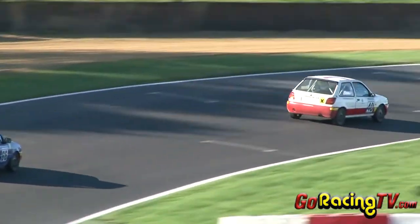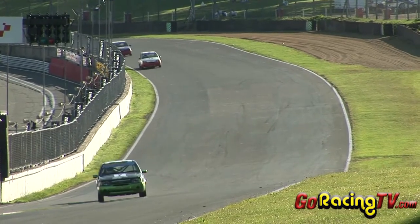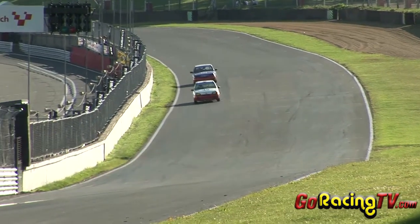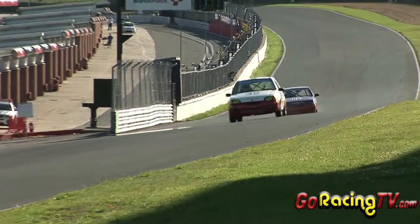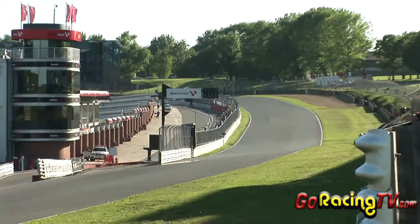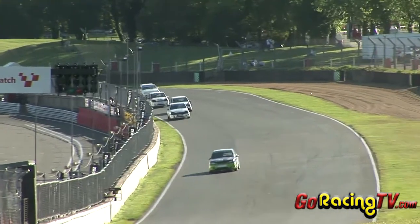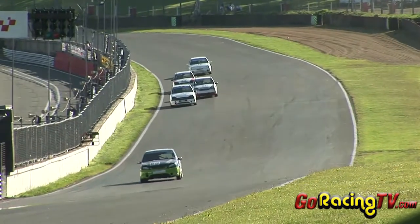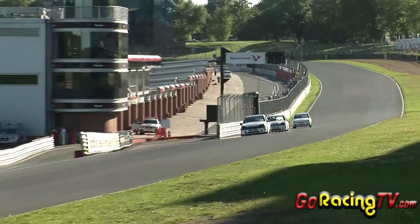I can tell you that Nik Barton is still hanging on to the lead in Class B a little way back. But there is John Langridge, who crosses the line again, still on his own. Just the occasional little bit of backmarker traffic for him to deal with. Climb up towards Paddock Hill Bend, and then they'll go down the other side of the undulation, turn and dip at the same time. Nik Barton, there he is in 88, still leading Class B.